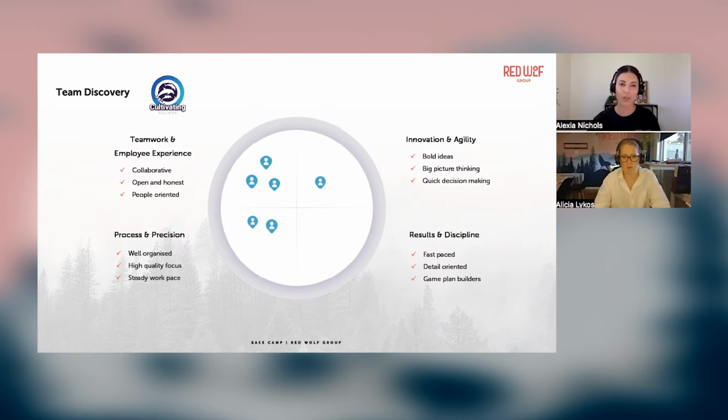What we're looking at with team discovery is, yes, where does an individual sit? But more importantly, where does the team sit? We're really looking at that team formation. That's what's most important rather than just the individual level. We're trying to see: do we have a team who sits all in one quadrant? Do we have a team that sits across 3 or 4 quadrants? What's our team formation? And then last week, we did a big focus on team types.